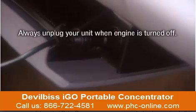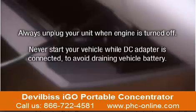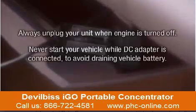Always remember to unplug your unit when the engine is turned off, and never start your vehicle while the DC adapter is connected to avoid draining the vehicle's battery.